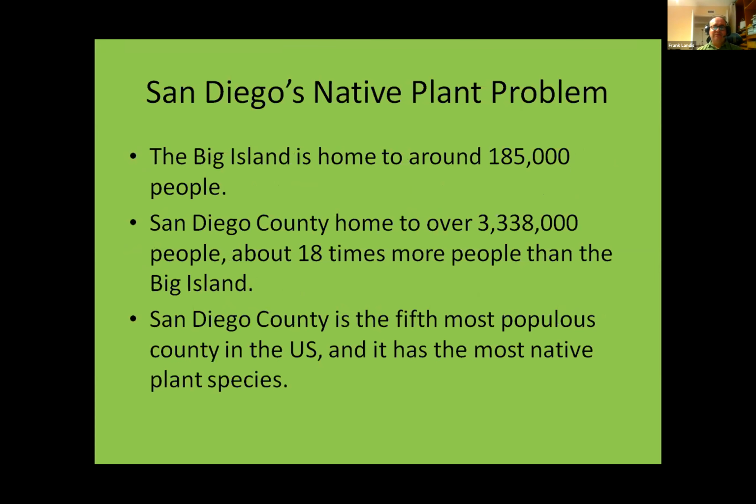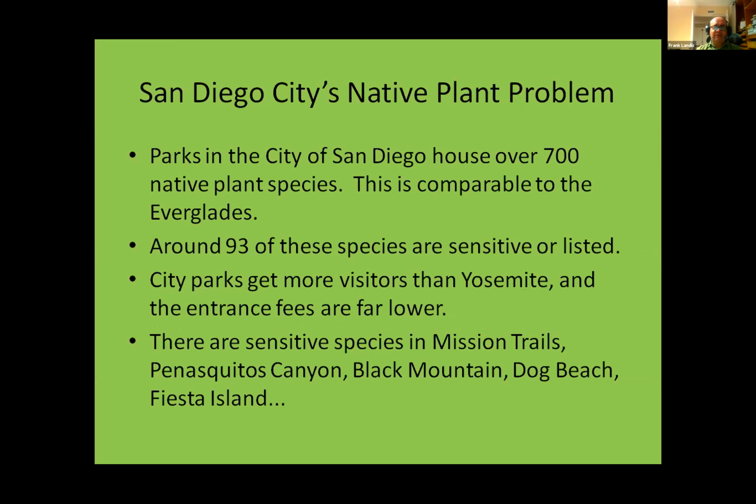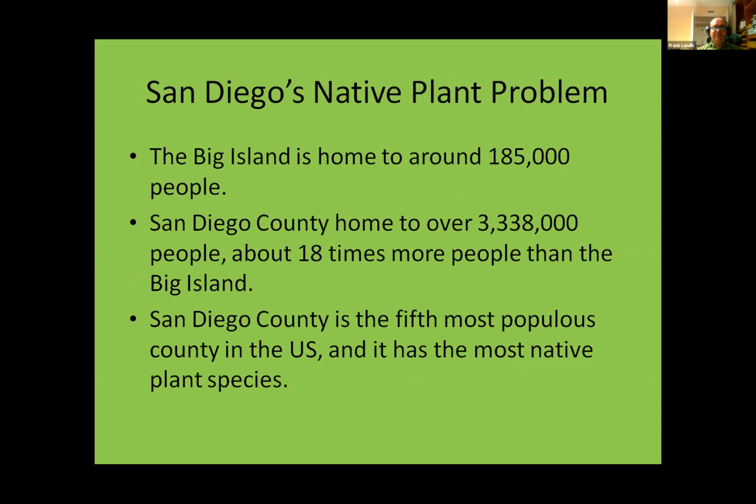And finally, we've got the little problem of people. The Big Island is home to about 185,000 people. San Diego is the 5th most populous county in the nation, with roughly 3,338,000 people, about 18 times more than the Big Island. So the problem we've got is that we have a lot of people in a small area with a lot of native plants, and a lot of rare plants. And what that means is there's a lot of pressures.